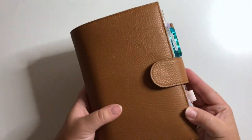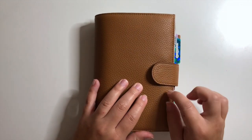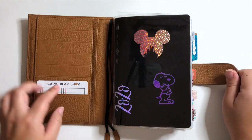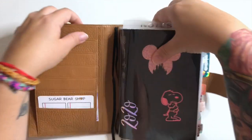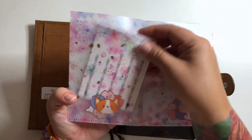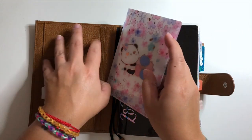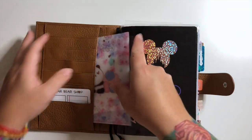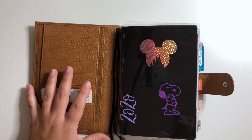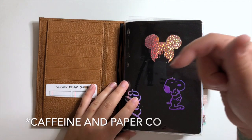So I am still in my Moterm B6 cover in this nice brown color. Still have the same thing in the front pocket here. I don't have anything sticking back here just yet. And then I just have my monthly stickers here that I use on my month at a glance, and these are from Caffeine and Plants. Yeah, she changed her name. It was Banana Doodle Shop, and I want to say no, because Caffeine and Plants is her Instagram. It's Caffeine something. I'll tag it down below for you guys to see.